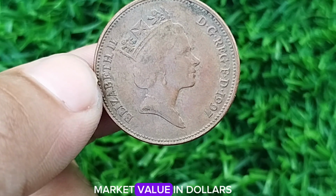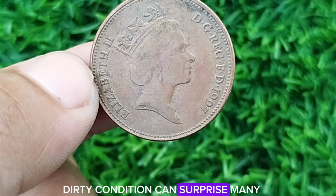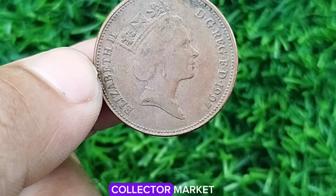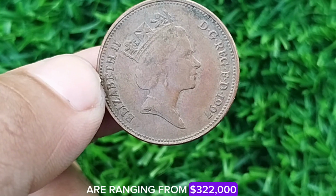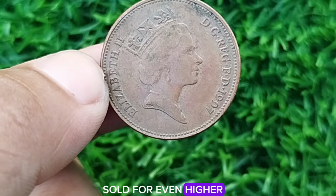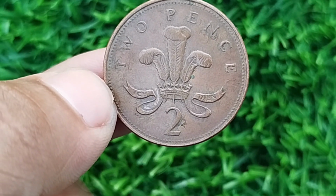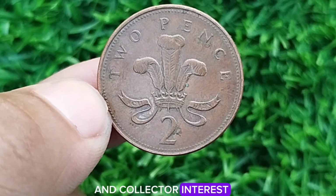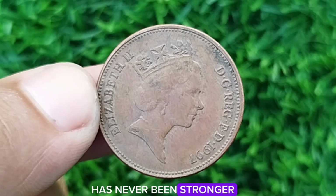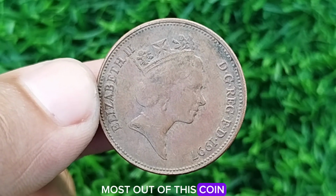In terms of current market value in dollars, the 1997 United Kingdom 2 new pence in circulated, dirty condition can surprise many. Depending on clarity of the date, portrait sharpness, and natural coloration, values in the US collector market are ranging from $322,000 and in some auctions, especially those featuring British coin bundles or Bronze Era lots, they've sold for even higher. Coins that show signs of unique toning or mild minting anomalies can climb into the $80 plus range, especially when presented with historical context and collector interest. The demand for UK decimals with historical designs and real circulated appeal has never been stronger, and this coin fits that demand perfectly.